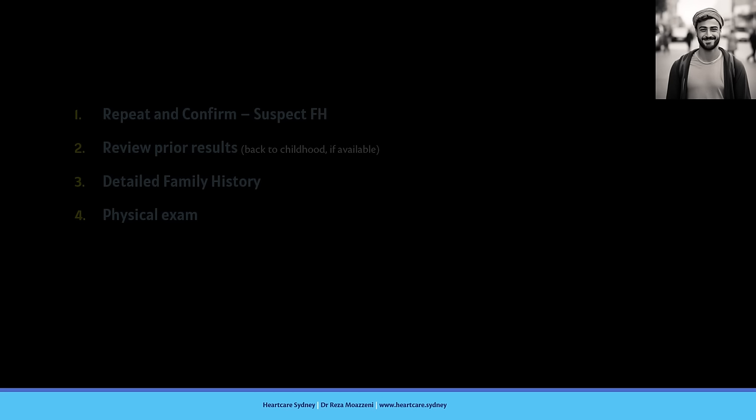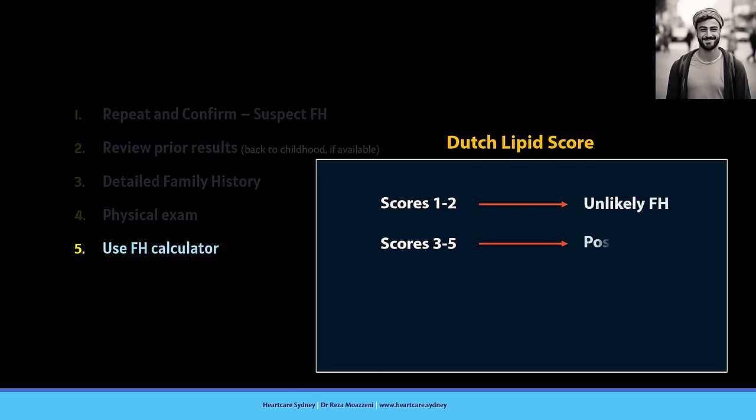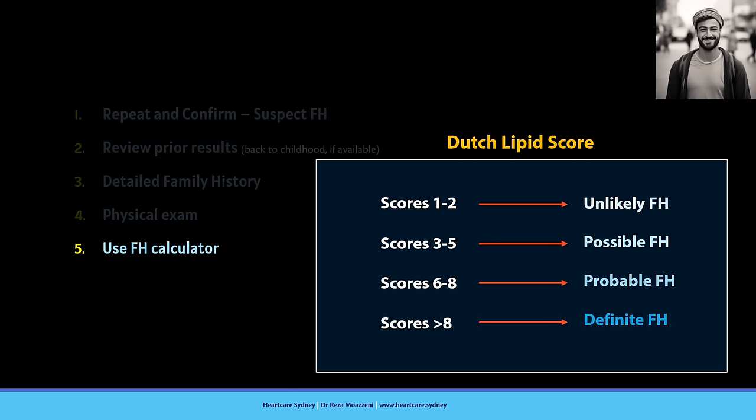In the final step, we use the FH calculator. This tool takes all the information we gathered in the previous steps to generate a score. The most common calculator used is the Dutch Lipid Clinic Network, or Dutch Lipid Score. The higher this score, the greater the likelihood of having FH. Those with scores 1 to 2 are unlikely to have FH. Scores 3 to 5 are possible FH, scores 6 to 8 are probable FH, and scores more than 8 are categorized as definite FH.